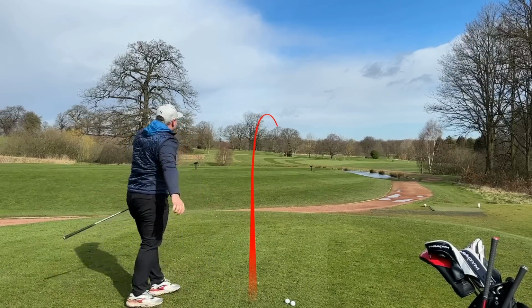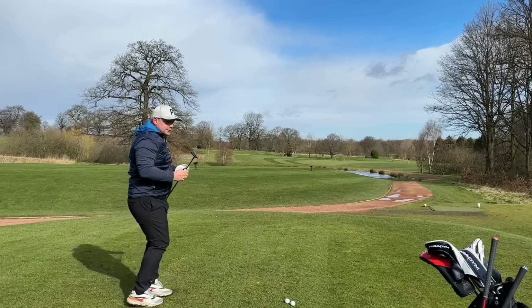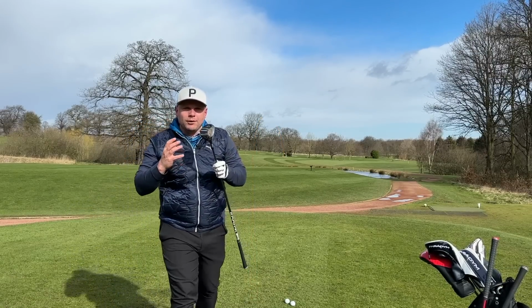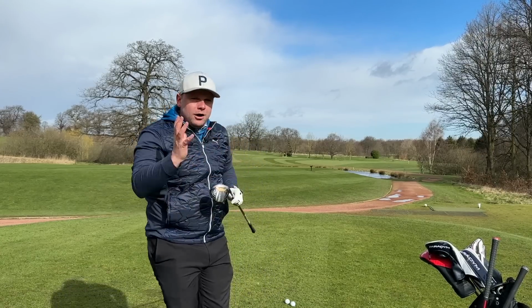And I got that quite heely. It still sounded quite nice, it still felt quite nice, and it's still gone the yardage, which for me is exactly why people are going to want to test these golf clubs. That was a horrible strike actually. It's still done okay out there.